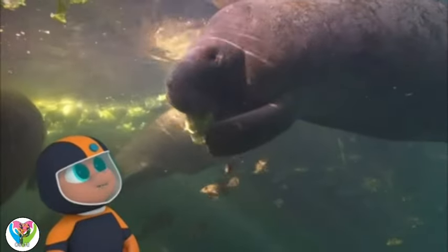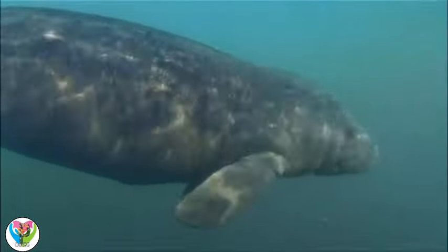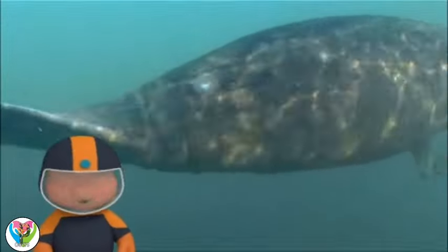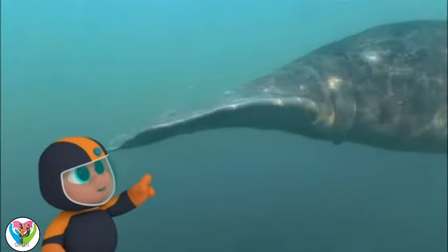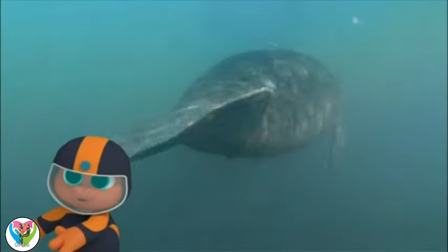That manatee is enjoying its lunch. These creatures are slow movers most of the time, but they can swim faster if they need to. I'm not surprised. Look at the size of its tail! I bet that helps a manatee swim quickly through the water.